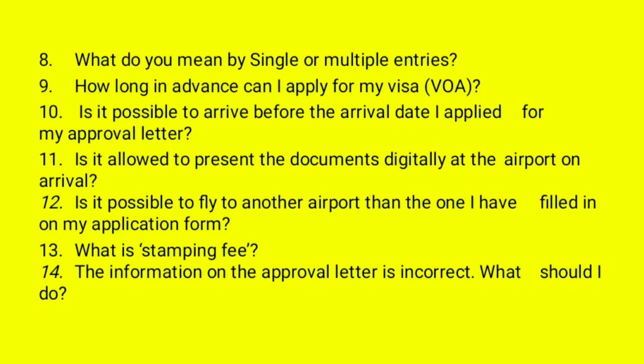Number 8, what do you mean by single or multiple entries? With a single entry, you can enter Vietnam once. As soon as you leave the country, the visa expires. With a multiple entry, you can enter Vietnam several times within the validity period. This is ideal for the travelers who want to do a short visit to a neighboring country, for example, Cambodia, Thailand, Malaysia, or kahit saan pang bansa.